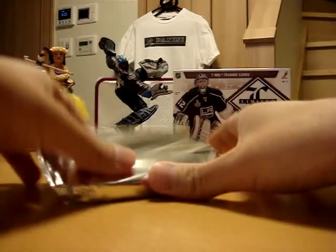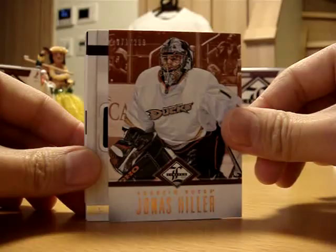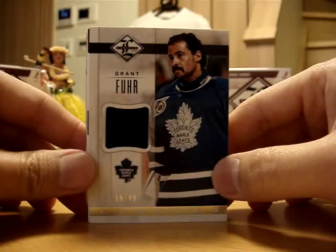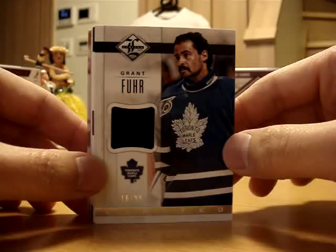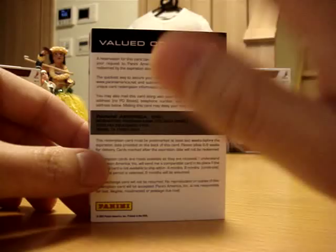And pack number two was also good. And it was like this. The second box had the base card of Jonas Hiller, Anaheim Ducks, 299. And a jersey card of Grant Fuhr, Legends, in Toronto Maple Leafs uniform, number 16 out of 99. Not bad. Wow. It's very nice to see in Toronto Maple Leafs uniform. Nice. And I got the redemption.